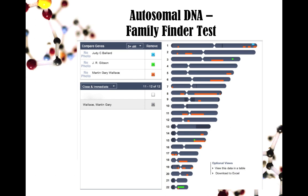Now, one of the things that this can be really powerful for, besides being a female and testing for your maiden name line without having a male be a proxy, is when you have brick wall female line ancestors. You know how in records it'll say, John's wife Mary, and no maiden names are given. By matching up to other people that have that DNA in common, you can get their maiden names out of that.